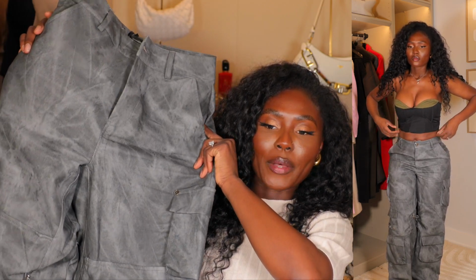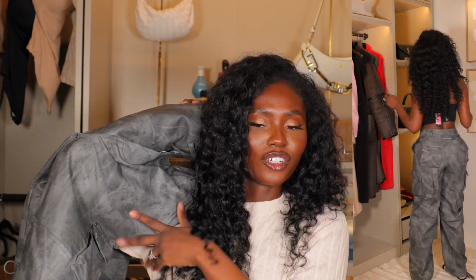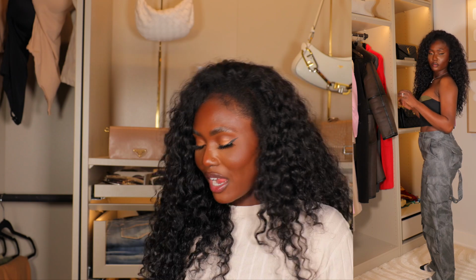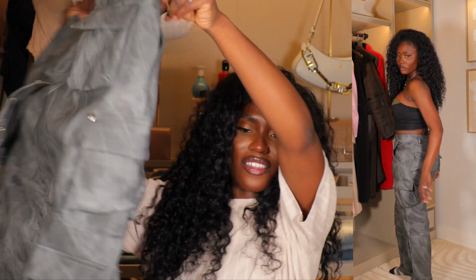They're so fire. They're cargos, but it's the perfect type of leather cargo. It has all these wrinkles and it's not really a wrinkle, it's just the fabric. I've never seen anything like it. It has so many damn pockets. It's just that, he gets it.